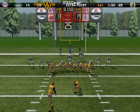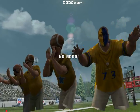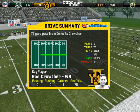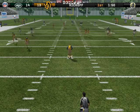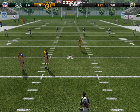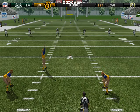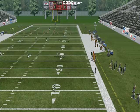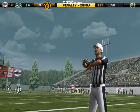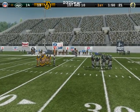Number 21 comes in for the point after, which will knot it up. The point after attempt is no good. So he can't keep the kick in bounds. Kickoff, out of bounds. Penalties and takeaways can really kill a team. Usually the team with the fewest mistakes out there will win the game.